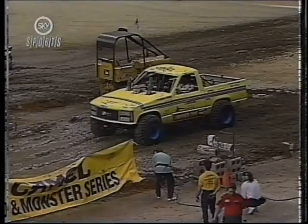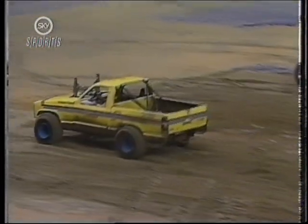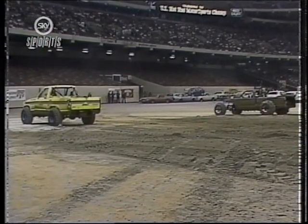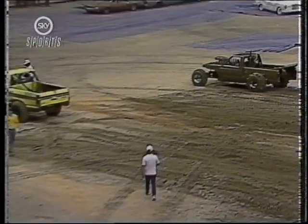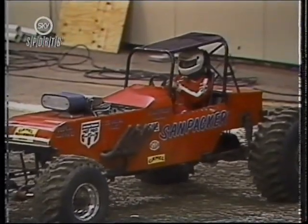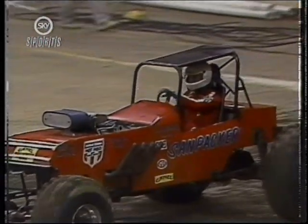The Hammer Time Chevrolet leaves the starting line. And a great side-by-side battle. The Hammer Time Chevy actually gets to the finish line first at 2.63 seconds, while the Terminator runs 2.70 seconds. Only 0.07 of a second between them at the finish line, but neither one will qualify. Remember, you've got to go quicker than 2.26 seconds to make the program right now.